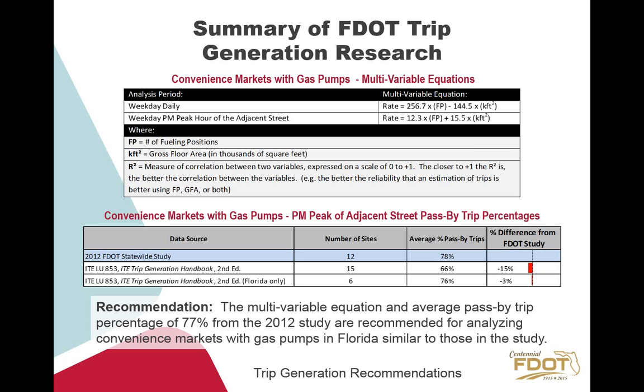Pass-by data was also collected for the study and is shown at the bottom table. The study found the pass-by trip percentage to be 78% during the PM peak hour, which is pretty closely related to the pass-by rate of 76%, which ITE shows for this land use, if only the Florida sites are considered.